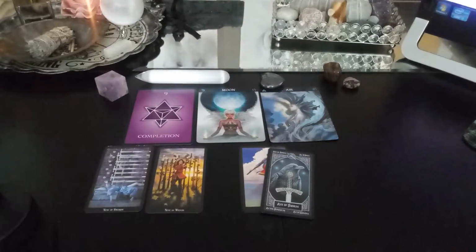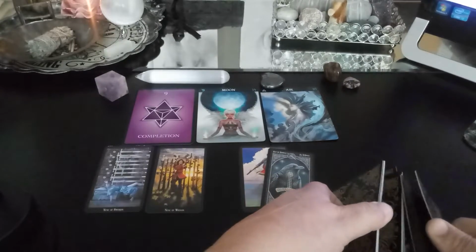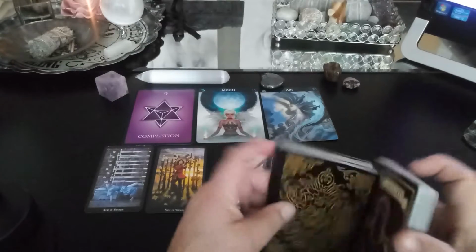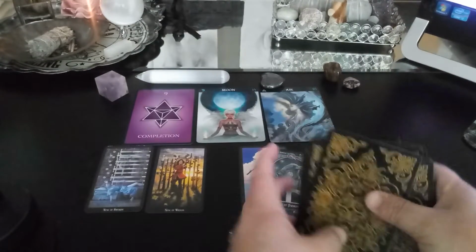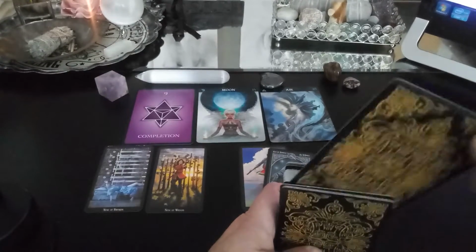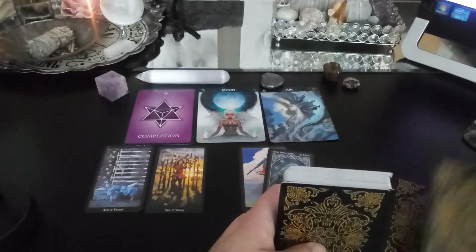All right, let's get over here into the oracle. And I'm using the Madame Endora's. And let's see what is going on here. Oh, okay. We have one there. We have quite a few cards that want to come out and play.